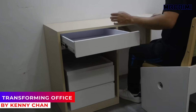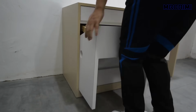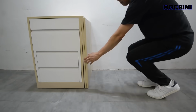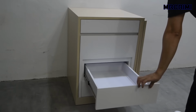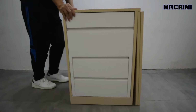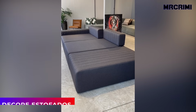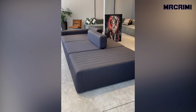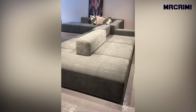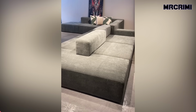Next up, check out this ingenious transforming office, a space-saving marvel that turns a full workspace into a sleek, minimalistic setup. The unit is cleverly designed with a chair that slides perfectly between 2 drawers and a filing cabinet, keeping everything tidy and organized. Next up, here's a sofa like no other. With its remote-controlled partitions, you can easily adjust the layout to suit different seating needs and occasions. Whether you're hosting a party or enjoying a cozy movie night, this sofa allows you to divide the space or stretch out for ultimate comfort.